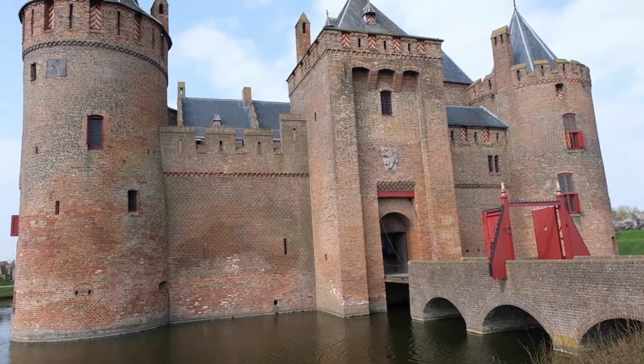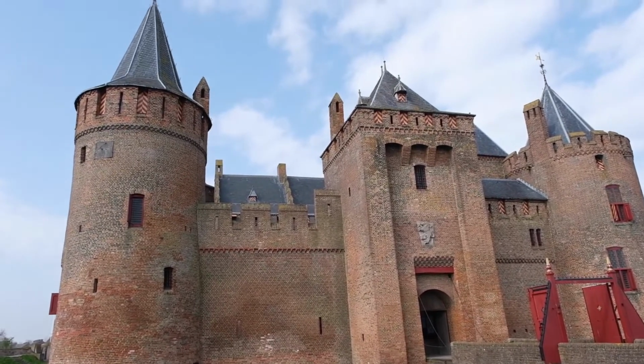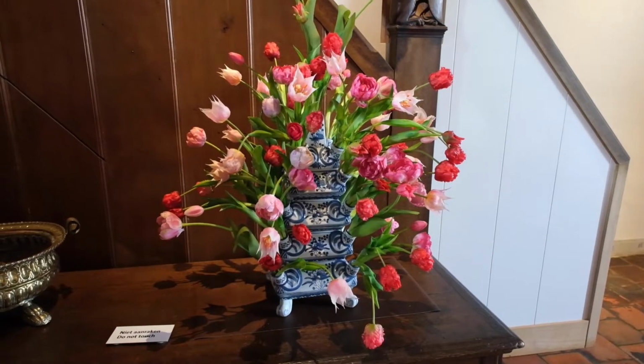So there we go, I just had a great visit to Muiderslot. It's about 16 euros to enter, you get the free audio tour, you learn a lot, it's lots of fun and it's totally worth a visit if you are in Amsterdam. As I said, about an hour to get here with public transport. I had such a good time this afternoon, just the first of many adventures here in the Netherlands. So happy to be back in Amsterdam and in the country overall.